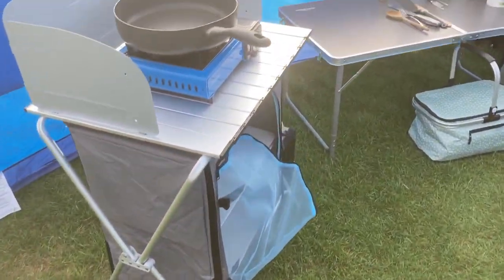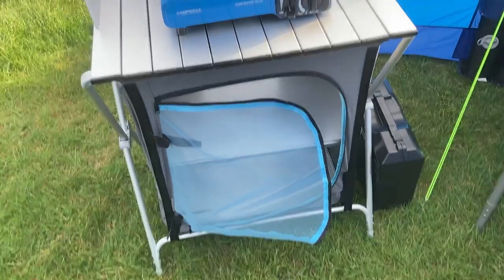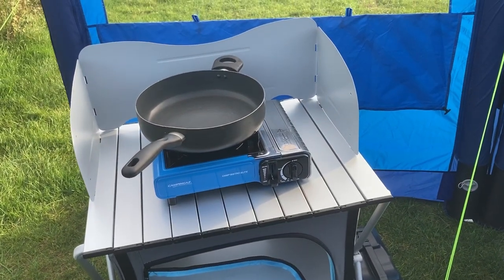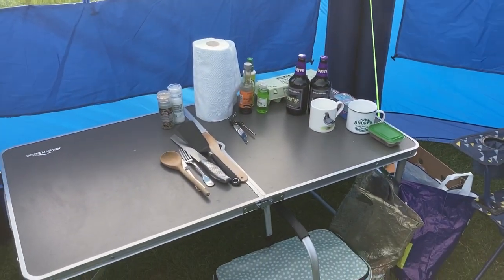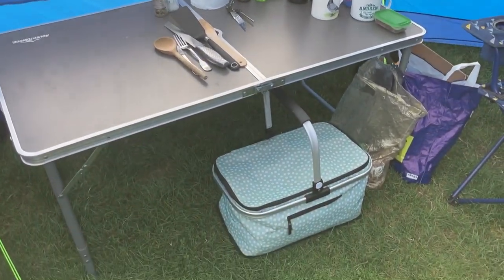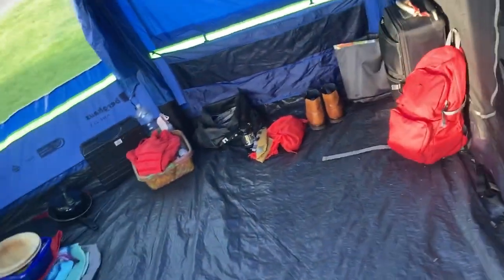There's the new little kitchen from Aldi, tenner off it, £19.99, so I was pleased with that. And a little windbreak, because I found that it would be useful, especially when I was up at Ashes, it was quite windy. Little table there, and the freezer bag, my seat of course. There we are, we're sorted out in the tent.